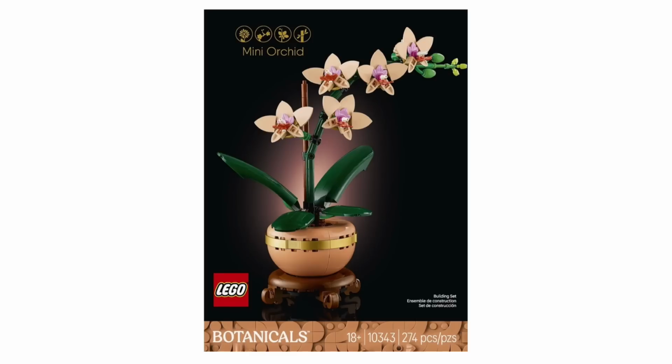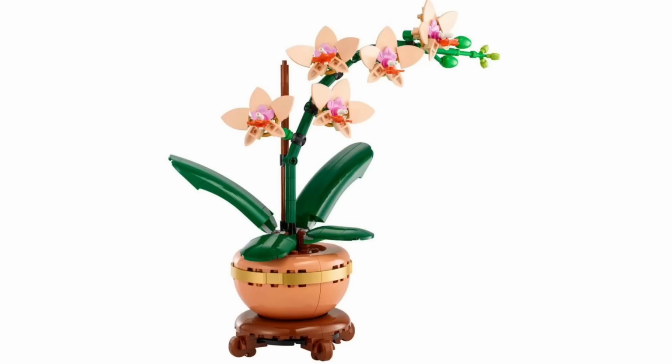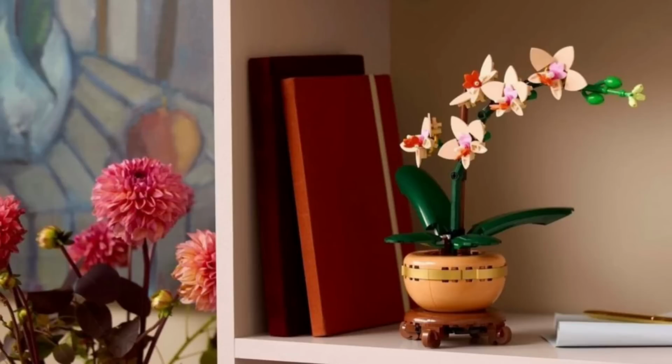We've also got this set that's been revealed, and this is the Mini Orchard set. This one looks quite nice overall. This one's going to also release for January 1st 2025, and this will also retail for $30 with 274 pieces. Price to piece ratio is not as good on this one. However, I still think that the $30 price tag is relatively good for it, and I honestly would happily pay full price for this one as well.